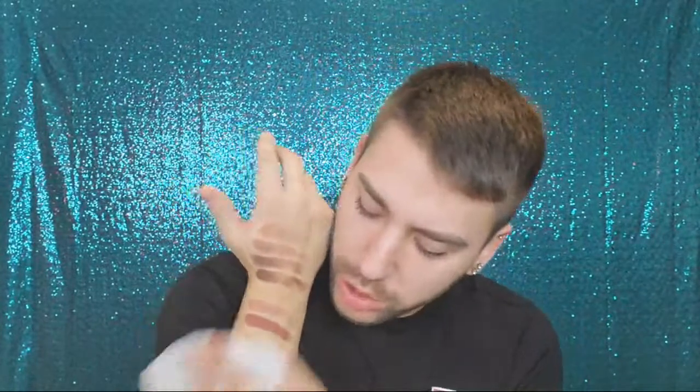Again, all these shadows can be purchased separately, or you can buy them in the predetermined palette selections, whatever you want to call it. So you can customize your own palettes, but they also already have some that are predetermined for you. You can get a 9-pan palette that already has certain shades picked out. So that's nice if you don't want to decide for yourself. But why wouldn't you? Because, hello, there are so many options. There are 56 options here.